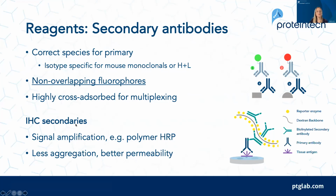And then in terms of IHC secondaries, one thing that we really recommend and always use ourselves at Proteintech for the chromogen side is the polymer HRP. So polymer HRP is really clever. It's a specialist dextran backbone with the HRP attached to that. And then a lot of different biotin-related secondary antibodies are able to attach to that. So what this means is you get really excellent signal amplification.